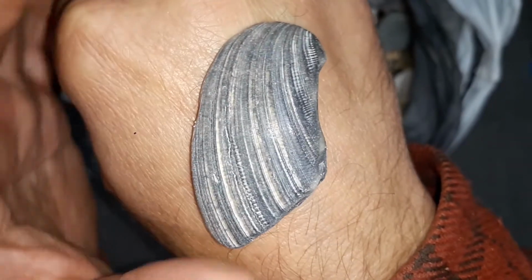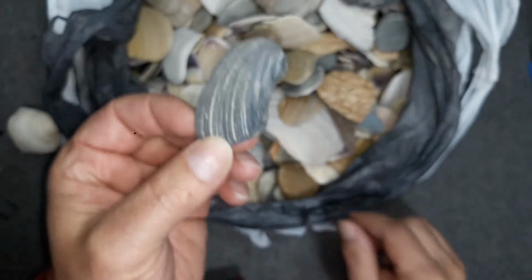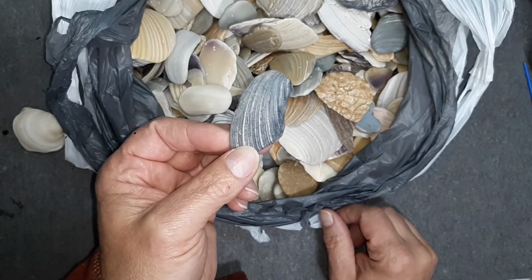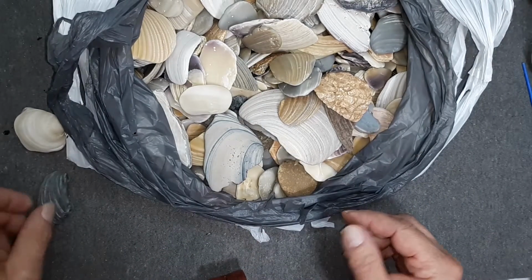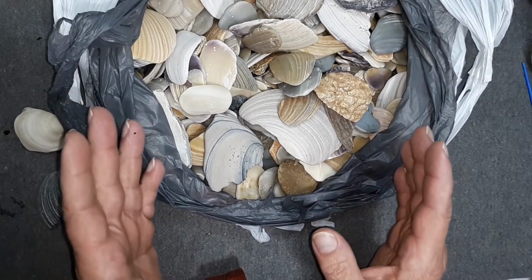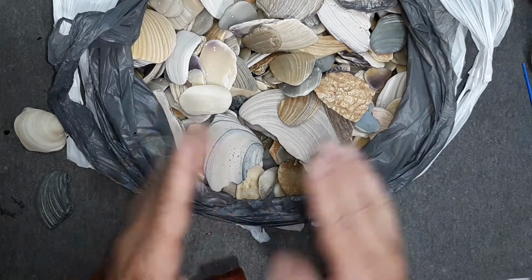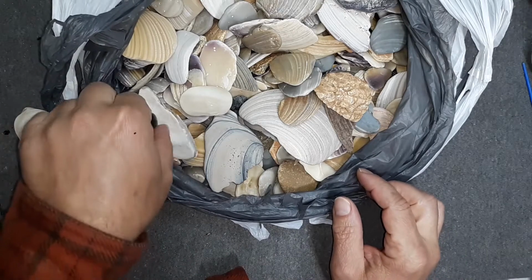These dark shells are going to polish up really, really cool. I didn't find a whole lot of these before, but I was specifically looking for them this time because I had a lot of requests for dark shells. I had several younger goth girls come up and a couple of older goth ladies, and they're like, do you have any dark shells?